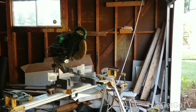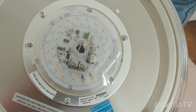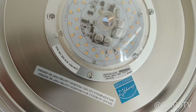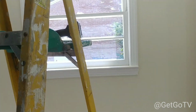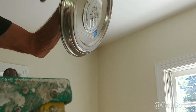New light to put up in the living room, and it's an LED light. Check that out. I've seen LEDs, but I've never seen one to go up in the ceiling like that. Everybody puts them in bathrooms. That's plain cool. Wow.